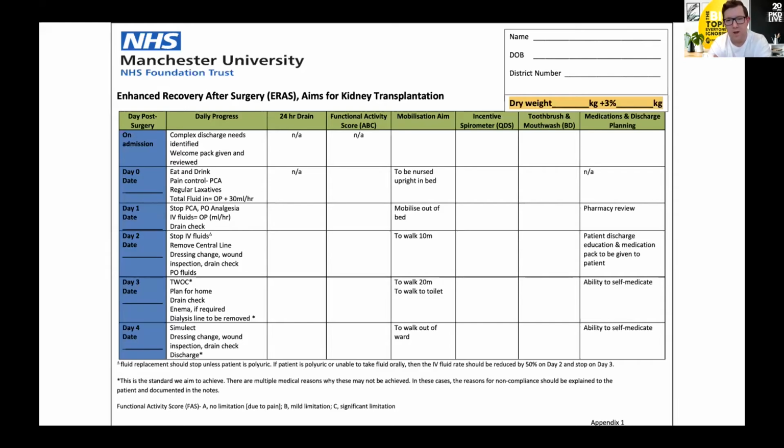So on day 0, which is the day of your surgery, we hope that people will be feeling up to eating and drinking in the evening of their surgery if it's gone ahead in the morning. Pain control is via a PCA as discussed. Regular laxatives in order to start that process. And we give something called output plus 30. Now that is based around your urine output and how much urine you pass. And we give you intravenous fluids to match that plus 30 mils. For example, if you passed 100 mils in an hour, we would give you 130 mils of IV fluids the following hour to compensate for that.